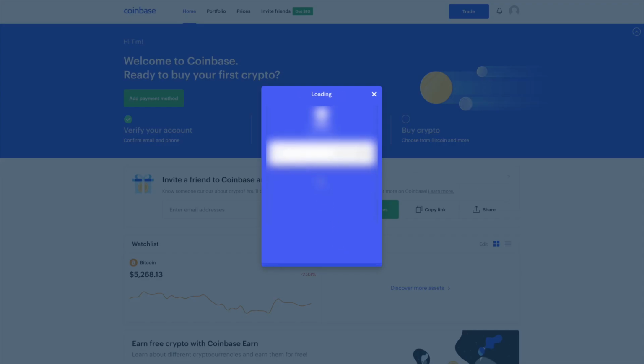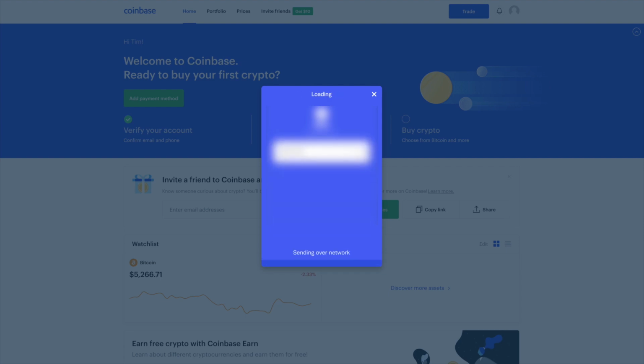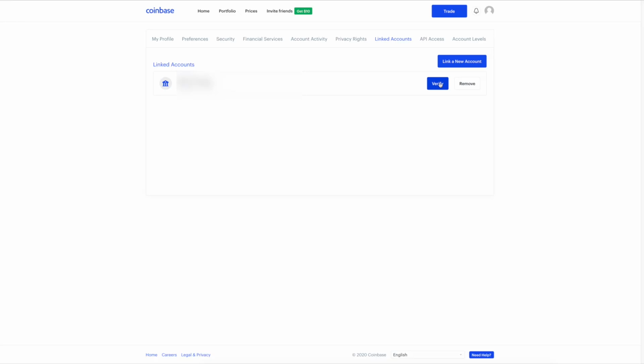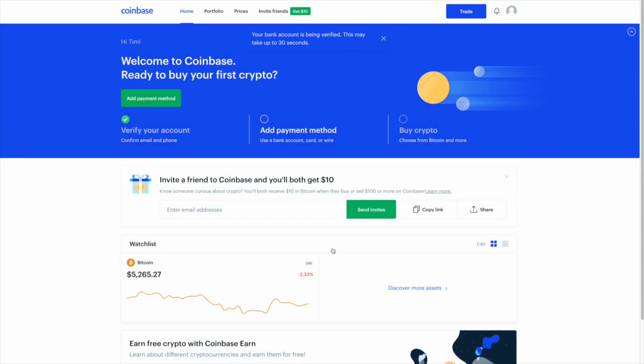Next, there will be a couple of options to verify your account based on where you live. One option is that Coinbase may need you to send a small amount to them to verify your account, or Coinbase may deposit two small amounts into your account for you to verify your account. Either way, just follow the on-screen instructions to finish verifying your account. It is important to keep in mind that this step may take a few days for the funds to be transferred, but modafinalxl.com will still be there once you have your Coinbase account ready. Okay, it's been a couple of days and we verified our bank account.